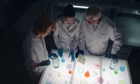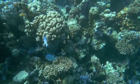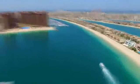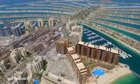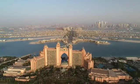Environmentalists have also claimed that the island's construction has harmed the marine environment in the area. They objected to the project, claiming that rocks and sand buried oyster beds and coral reefs, and that changing currents eroded the mainland shore. The Palm Jumeirah is currently crammed with villas, hotels, and attractions.